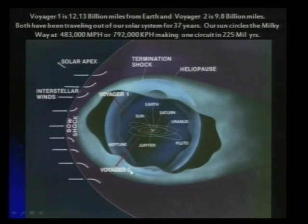And there are two spacecraft on the way right now. Voyager 1 is right here. Voyager 2 is right here. We are actually still in communication with large antennas. We have one in Madrid, one in Australia, and one in California, Goldstone. They are able to contact Voyager 1 and 2.